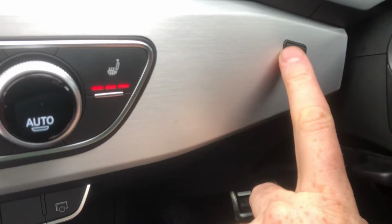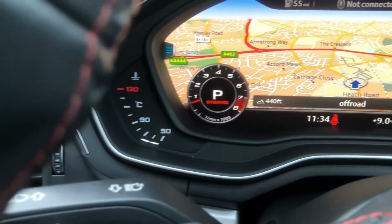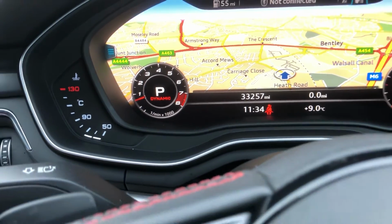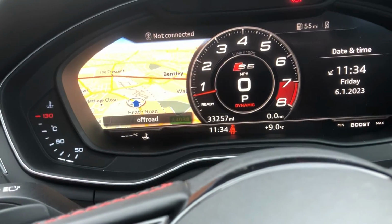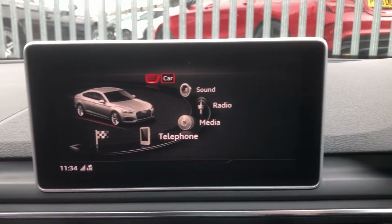Down here you can see you've got your different options in terms of your mileage. You can reset it, you can see different options, and on there you can see it's covered just 33,257 miles. Very impressive. Now moving around from there, you can also see you've got your media system.